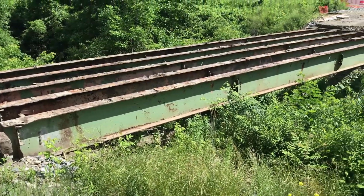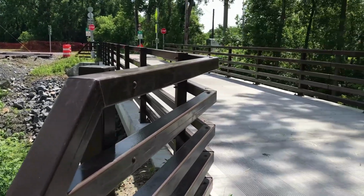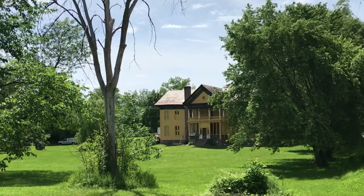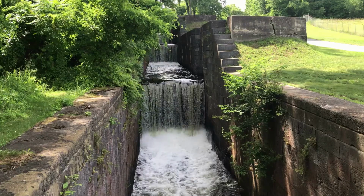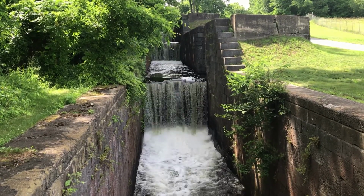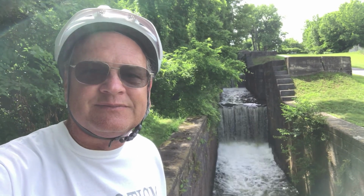So this is the old bridge that they're taking down, and they're putting up a new bridge here now. I'm coming back from Fort Ann, we took the spur over to the feeder canal trail that heads towards Glens Falls. This is pretty neat. It looks like there's a flight of 5 locks here.